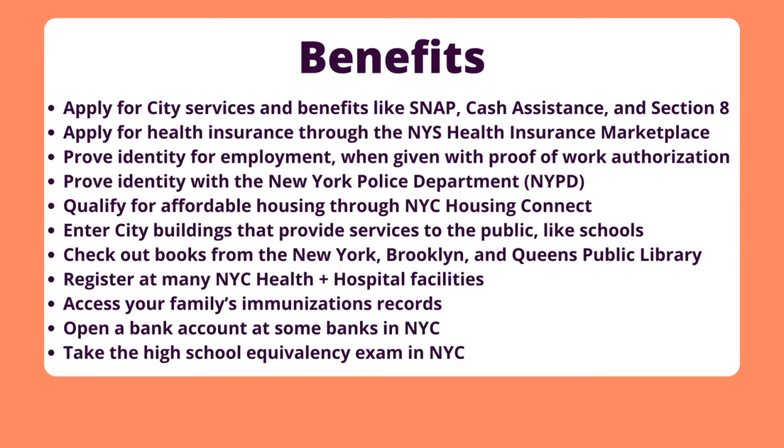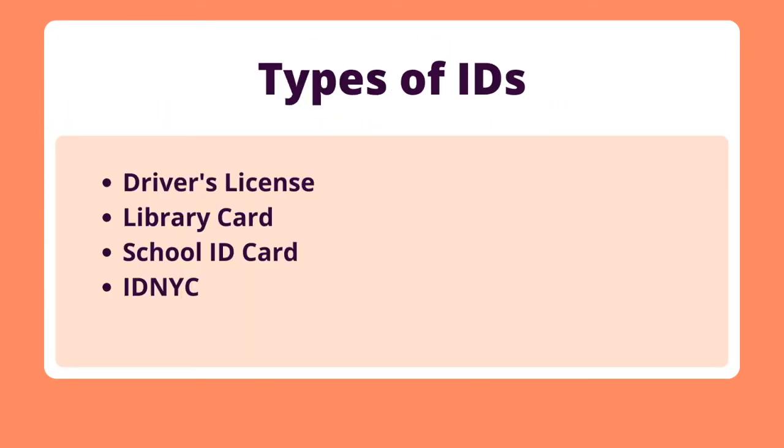Now that we have discussed the benefits of having a form of identification, we will walk through the different types of IDs available in New York City. There are many acceptable forms of identification. Here are some of the more common forms. A driver's license is a valid form of identification in New York.